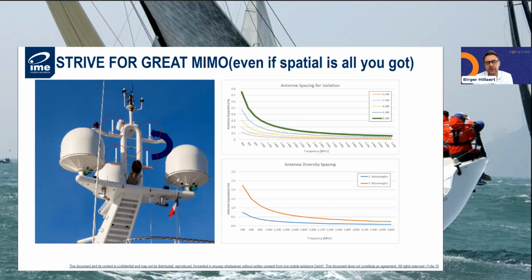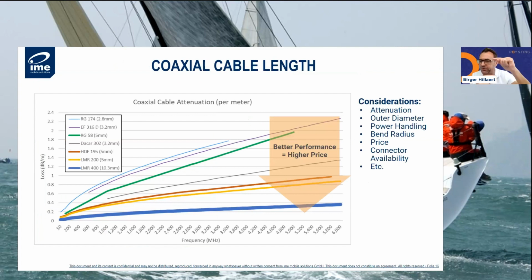Yes. And when you have horizontally spaced antennas, you need more isolation. When you put them on top of each other, with vertical isolation, antennas do not radiate a lot of power up or down. So you can have like 15 centimeters of space between them, and you won't have any interference between the antennas. Yeah, got it.